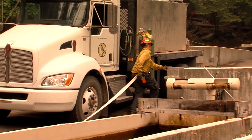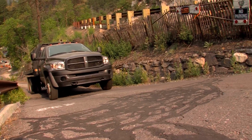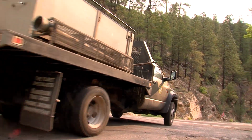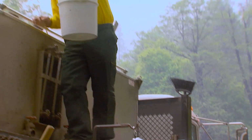With fire crews working around them, the fish rescue continues. When a truck is filled with rainbow or brown trout, it heads to Page Springs Hatchery in Cornville, where it will unload and return to make another run. This goes on all day.